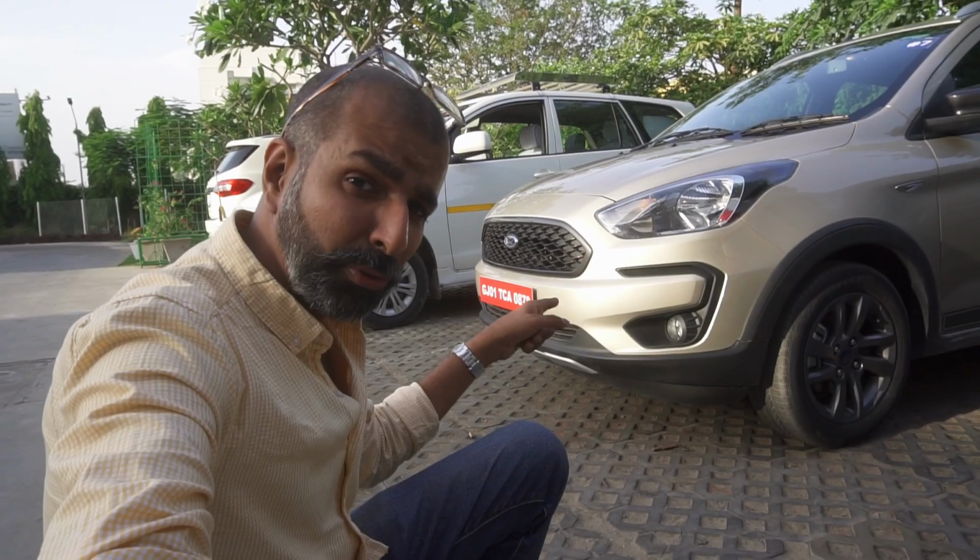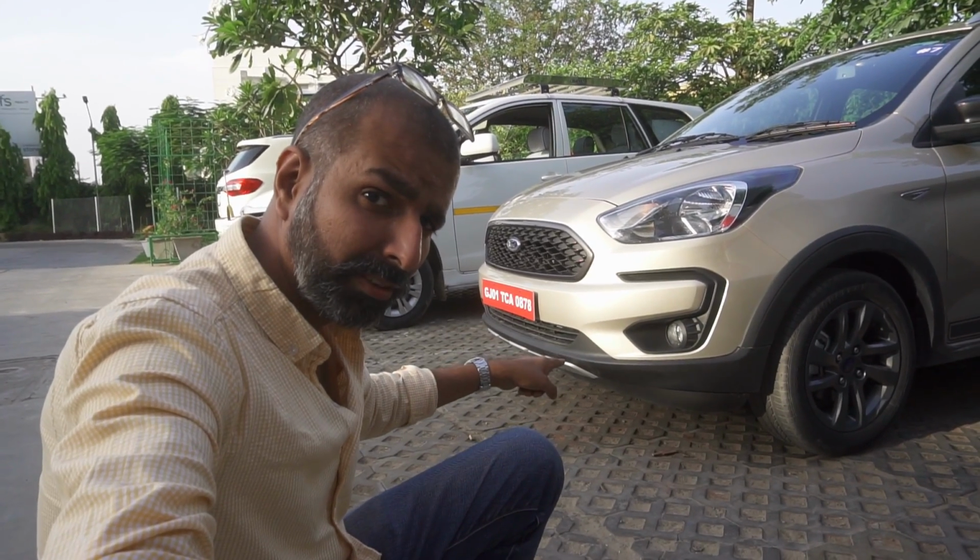There's a new bumper with new black trim around the fog lamps. You now have roof rails, and these are not ornamental. You can actually hold 50 kilos of weight, which means you'll carry 2 bikes easily.